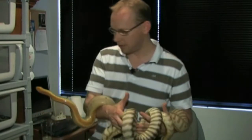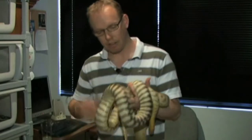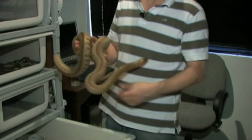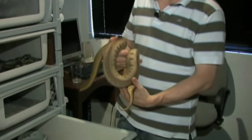The ones from the Northern Territory, this guy's trying to get away. The ones from the Northern Territory don't seem to have such a contrasting pattern. As you saw with the Womas, they're a great snake, and they're easy to hold, and they like being held, but when they smell food, it's a different story.